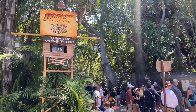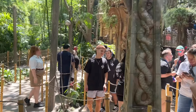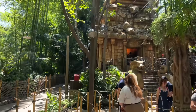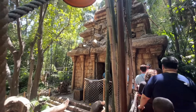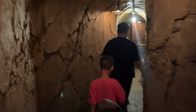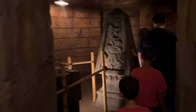Posted wait time is 50 minutes for Indiana Jones. This does not look like it's going to be 50, although it's all dependent upon the Lightning Lane, but down here it doesn't look too bad. Hopefully it doesn't break down on us this time, because last time it broke down and it took a little bit longer than it should have. After just 10 minutes, we are entering the temple. Last time, without the breakdown, it was about 15 minutes once we entered the temple. So if that's the case again, it'll be 25 in total, much better than 50.